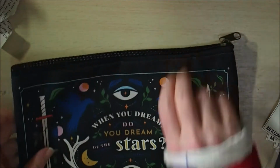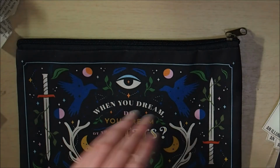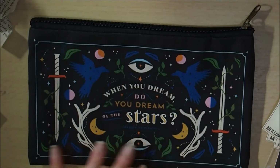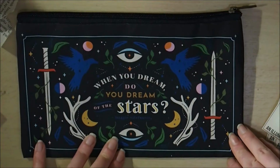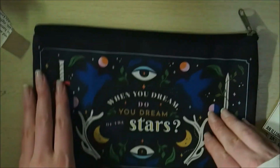Next thing I see in here is, I think it's a pencil case. Maggie Stiefvater, when you dream, do you dream of the stars? Maggie Stiefvater. And so it's just plain on the back of it, but it's got these patterns on the front, and it's obviously just a pencil case because it just opens with a zip, so you can use your pencils or hold bookish things or bookmarks or anything in there.